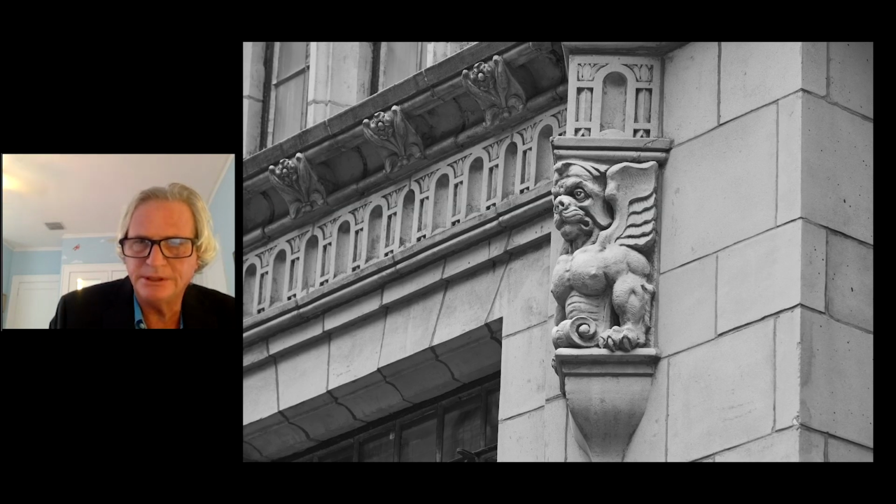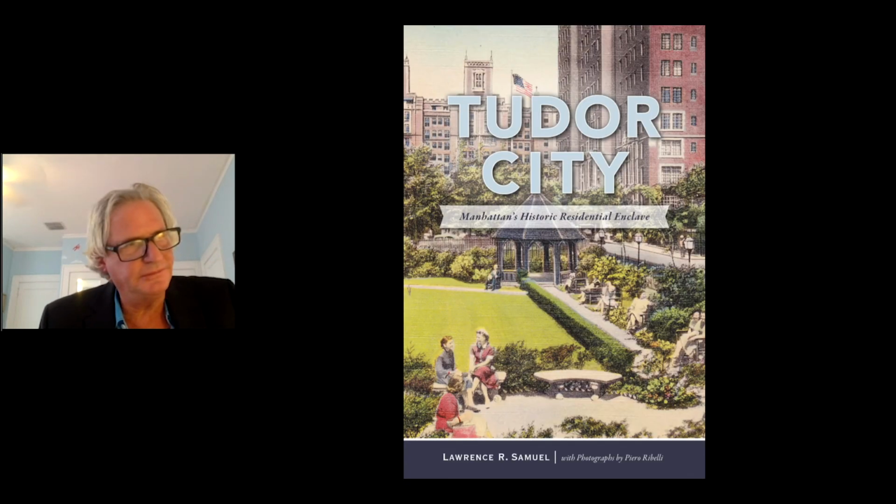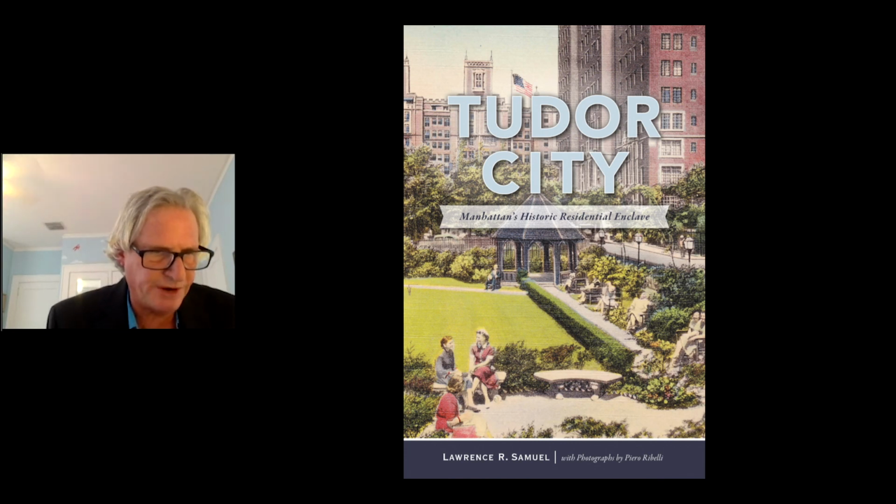So to wrap up, the story of Tudor City, I think, would be hard to make up if you really tried to. I'm not going to read a lot, but I just wanted to read one little paragraph from the book, which describes the story in a nutshell. Fred Fillmore French, New York City's real estate boy wonder, which is what he was called, goes from rags to riches to build the largest residential complex in the city to that point in time.